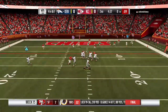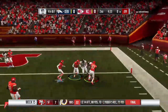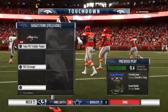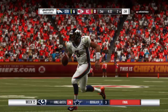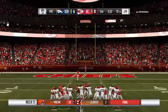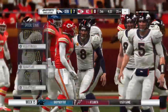Now a shotgun snap as they'll look to throw. Flush to his right. Toward the pylon, caught. And he'll take it into the end zone for a Denver score. Robbie Anderson with touchdown number 8 on the year. And the Broncos are in for 6. McManus's point after is good. And that makes the score 7-0.